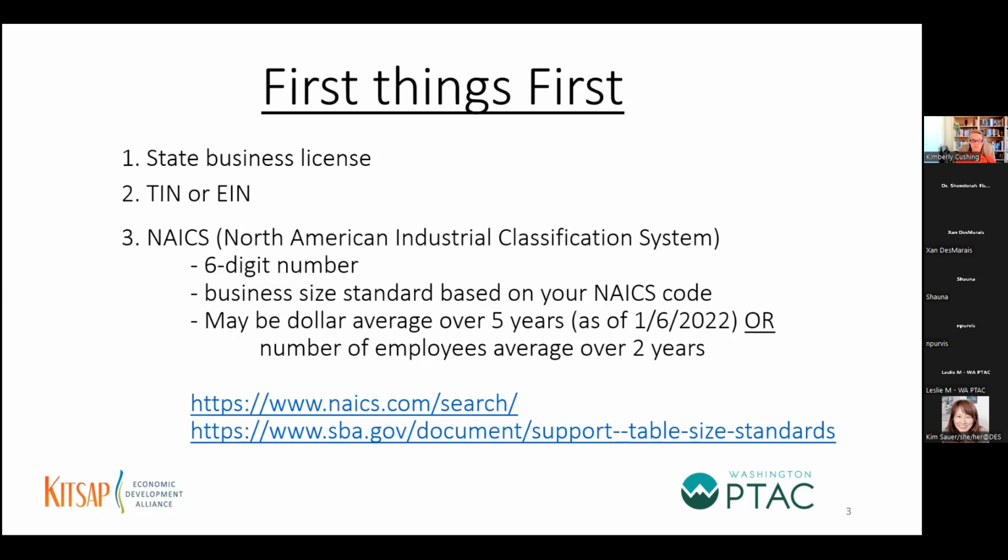Small Business Administration has changed that. Now it's an average over 2 years. I think what led to that was the pandemic, companies getting smaller and whatnot. The other size standard is based on dollars of revenue averaged over a 5-year period. So this just changed this year also in January. It used to be an average over 3 years. It is now an average over 5 years. So more companies can go back to being a small business instead of maturing and being considered a large business.